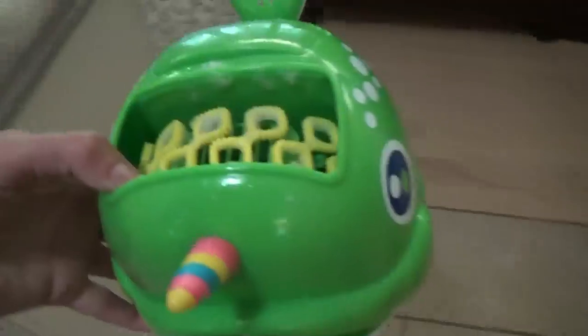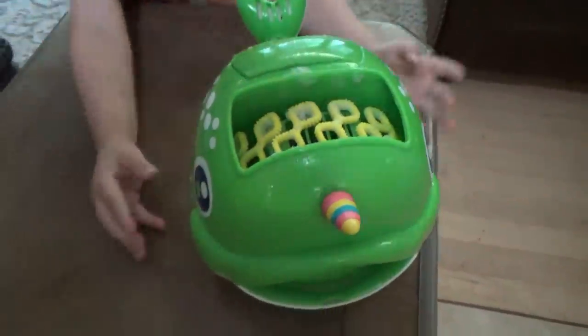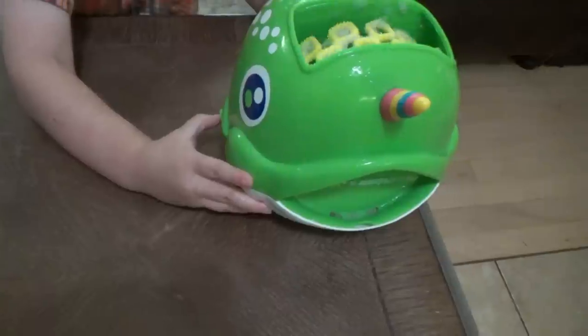And that's it. Yeah, how do you make it go? What? It's got a button right here. Oh, it's got a button right there. Okay. Woo!